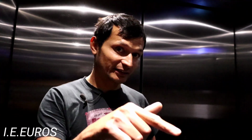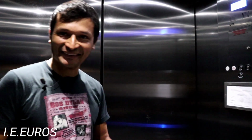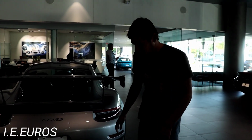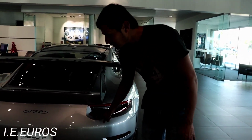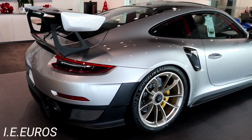Okay, so we're gonna check the inventory on the first floor. We were on the second floor, and they have even more amazing inventory on the first floor. So this is what I'm talking about. This is a GT2 RS. This is the highest level Porsche 911 goes.